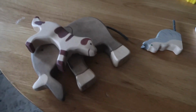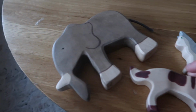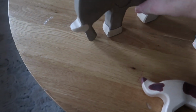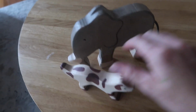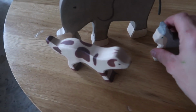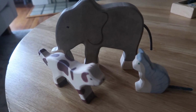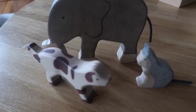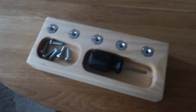I got these Holztiger animals for Miles. These were actually in his advent calendar earlier in the month. And they are amazing. They're wood and they stand up and they're so big. I got them secondhand, but you can find these. I will put some links below. You can find these from some small shops. They are so cool. They make a million different types of animals, and Miles is really enjoying doing some imaginary playtime with these.